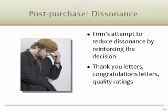Post-purchase dissonance, also known as buyer's remorse, is the psychologically uncomfortable state produced by an inconsistency between beliefs and behaviors that in turn evokes a motivation to reduce the dissonance. Firms attempt to reduce dissonance by reinforcing the buying decision or sending thank you letters.